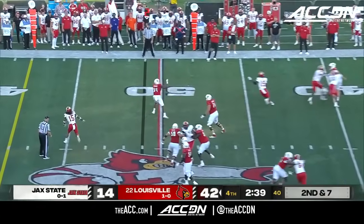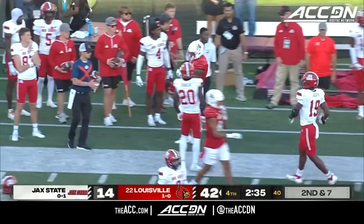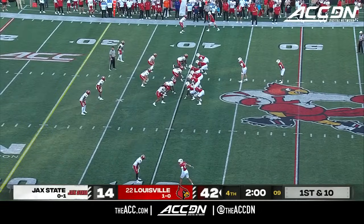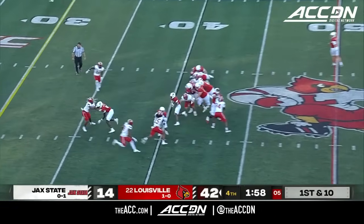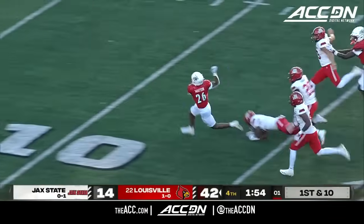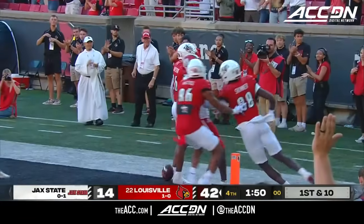Second and 7. Bailey, little jump pass to the tight end, Cummings, and Cummings has the first down. See, Cummings had already told him. Tyler Shough had another impressive performance. A nice run here, Duke Watson. Watson stays on his feet to the house for a touchdown.